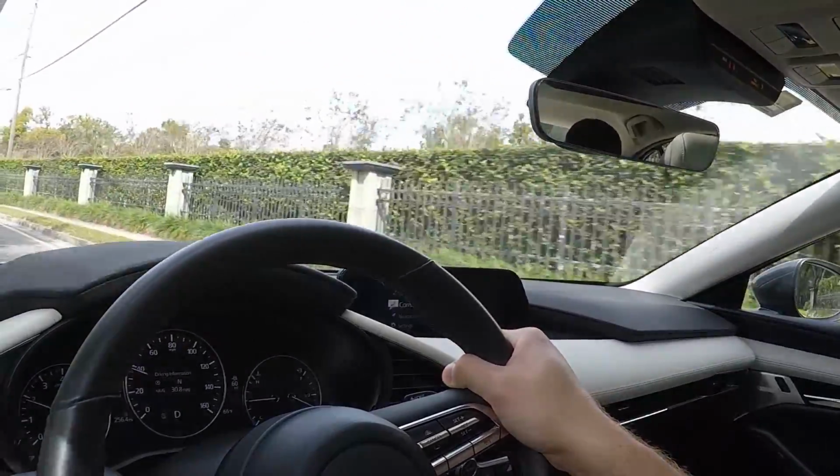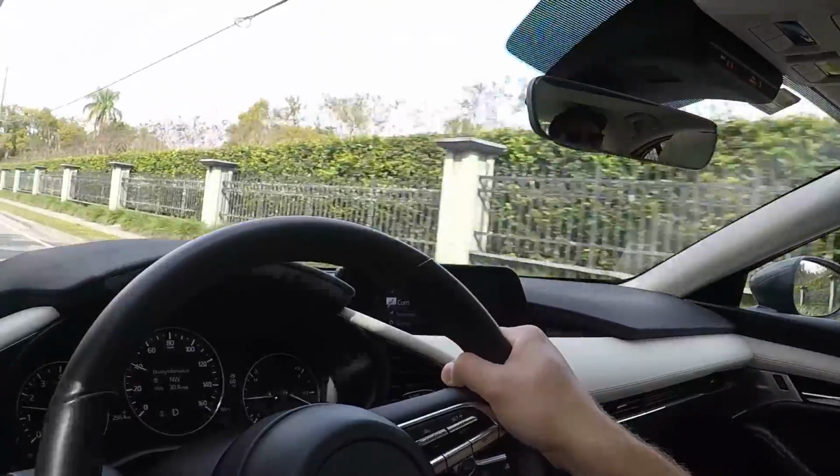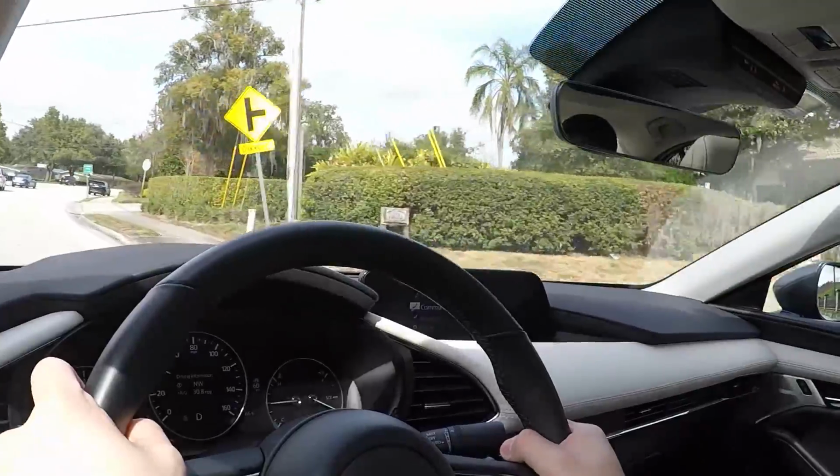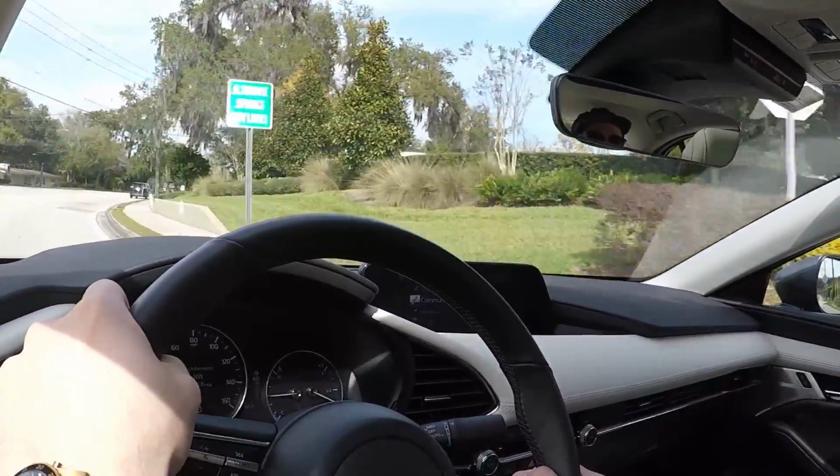There are a lot of other competitors like the Corolla and the Forte that have a tendency to just sound kind of cheap and drony when you get on the throttle. This does not do that. It's a very comfortable ride. I think it's more comfortable than the last generation Mazda 3.